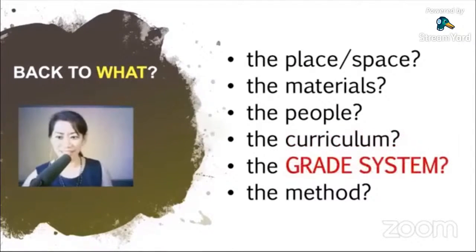How about the grading system? Will it change? Okay, our old grading system. There are some schools that use the letter grading system. Some schools use the regular percentages. And then, so are we going back to that grading system and the assessments to get to that grade? Are we still going back to that?